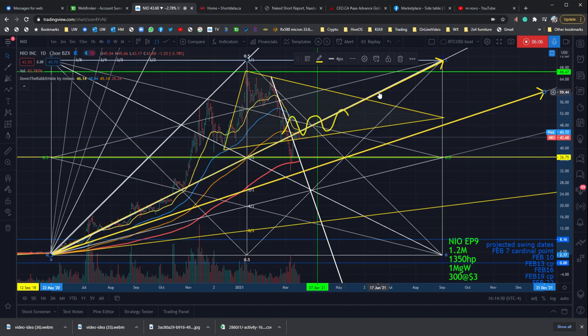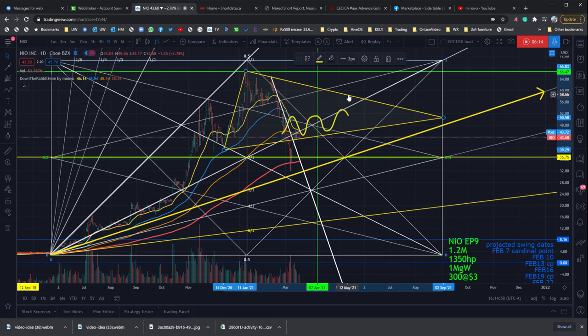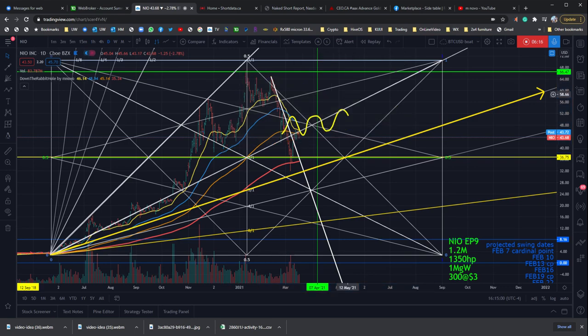I'm not sure if I can get this arrow out of here. I got so much junk on here. Yes, I do. So we'll delete that. Everybody knows where that triangle is. We'll delete that. This, everybody heard me talk about the consolidation zone right about there. And I'm just looking at the 3/1, only because I'm seeing a little bit of resistance here.